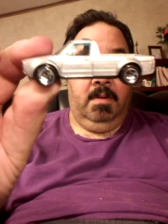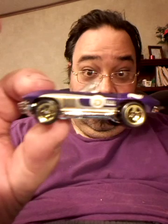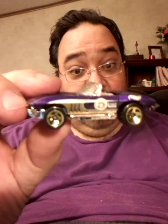Got ourselves, looks like it's a Volkswagen Caddy. It's a nice little car right there. Little pickup truck. Don't see very many foreign pickup trucks. Got the Corvette. I think that's about a 65, is it? Yep, 65. A 65 Corvette. Really nice. I think I got one of these the other day at the thrift store for 50 cents.